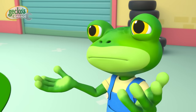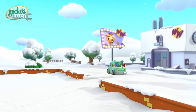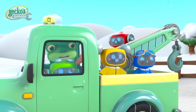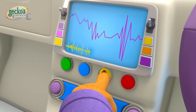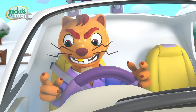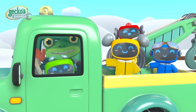It's the emergency alarm. Someone needs help. Garage doors, open at speed. It's time to help a vehicle in need. Oh no! Mr. Weasel's stuck in the snow. Do you need us to tow you back to the garage, Mr. Weasel? No, I don't. Sly's very capable in the snow. Oh. Ew! It's dripping down my neck! Oh dear, that's snow good, Mr. Weasel. Bye, everyone.